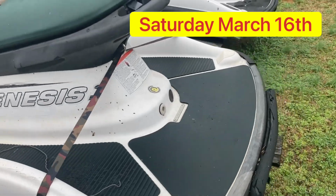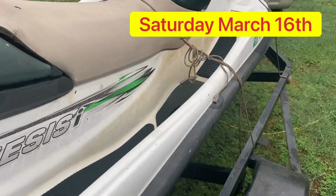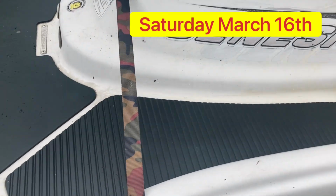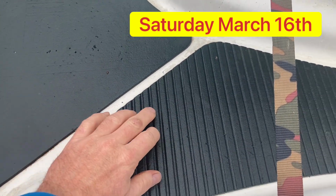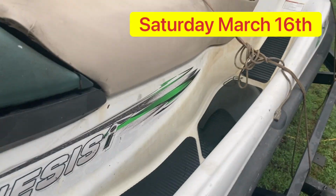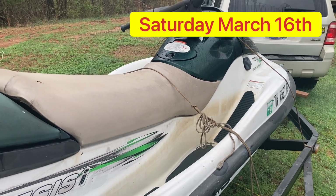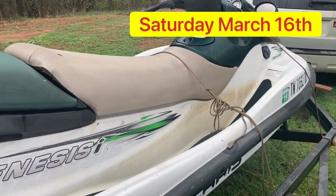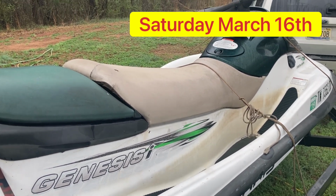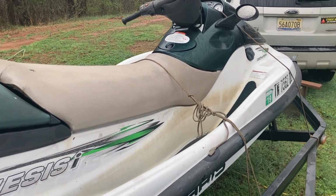It looks very clean inside. Real clean inside. If you see this mat right here is not wore down any on either side, which tells me that it don't have many hours on it of ride time at all. I would really be surprised if this thing had 100 hours on it. And so the engine compartment is spotless inside.